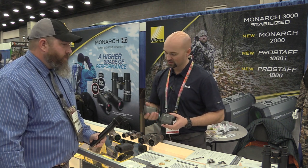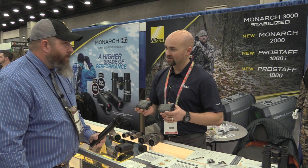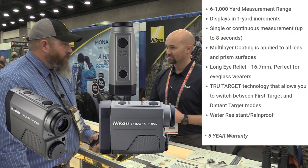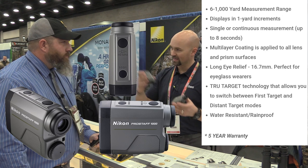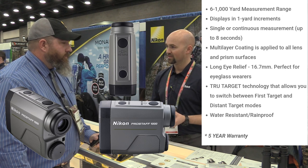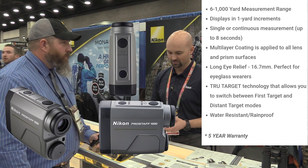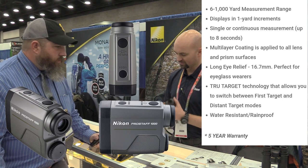A great feature. And again, it's the same optical system in the i. It has a slightly different processor to give you the incline technology, so you can get that angle and have your true target priority, or your angle compensation out of that.